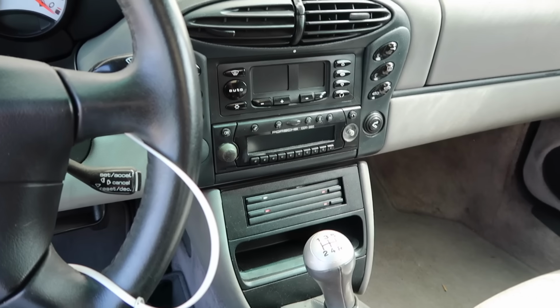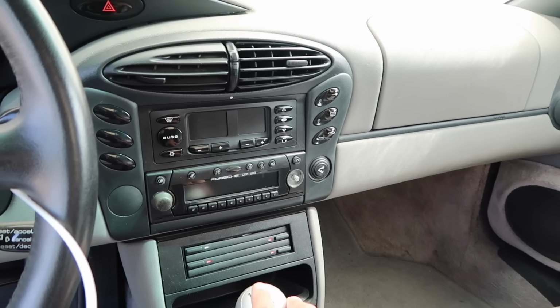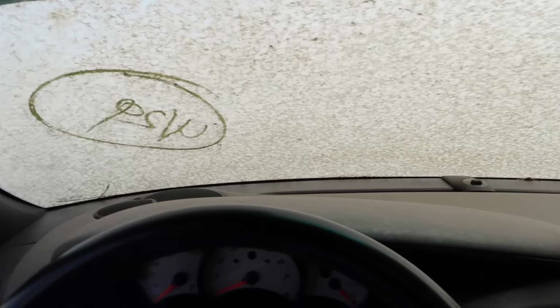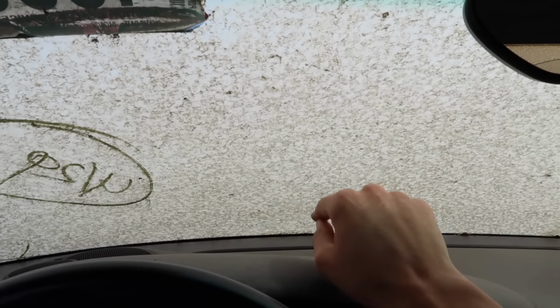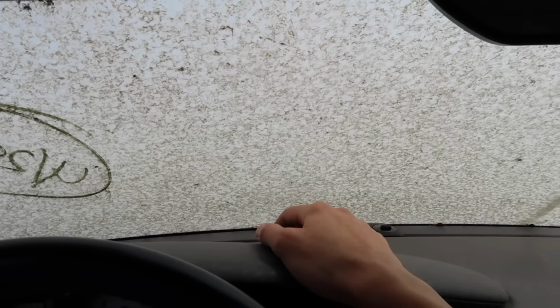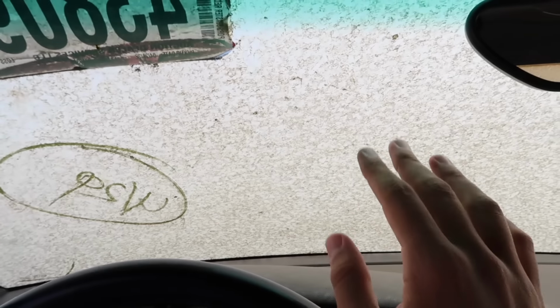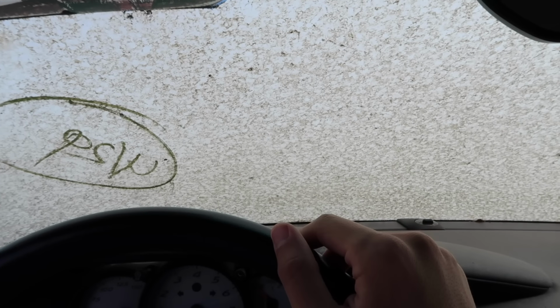Whoa, not bad. Wow, everything's in really good shape. Look at that, no cracks on the dash. Oh, I just can't believe how dirty this car is. I can't see anything. This is by far the worst, but this will be the most satisfying cleanup, if we get to that point when I drive it.